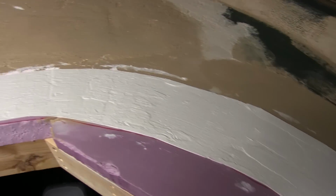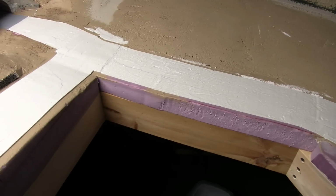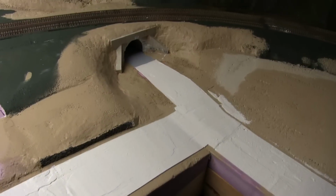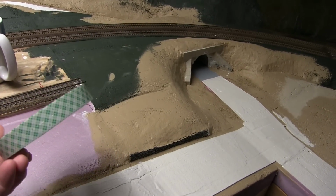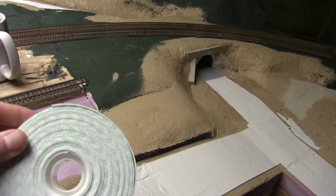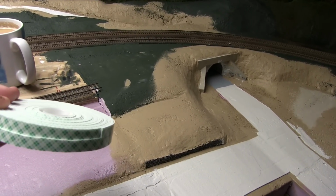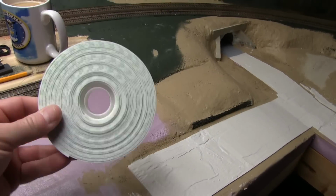You can see I've got quite a bit of sanding to do. I was using some of the supply I had from before, the good old paving tape. It's expensive, but it works. I ran out of it, so to get this done I ran up to the local hardware store and bought some 3M double-sided mounting tape. It's roughly the same thickness, might be a little bit thinner, but I cut it in half and use it as my form for the road. That seemed to work okay. We got a nice big roll of it too for about 10 bucks.